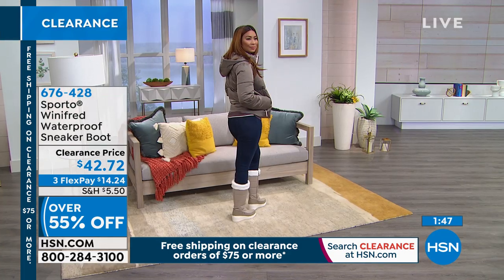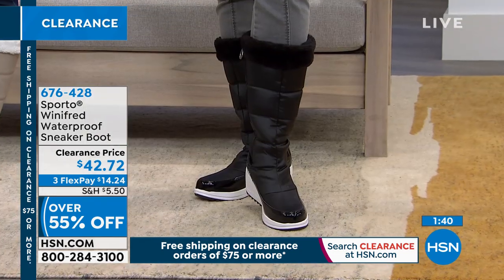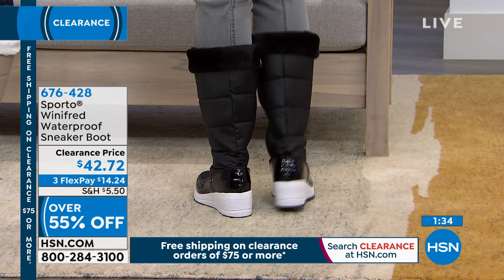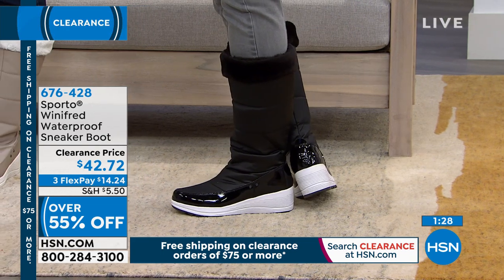I probably would say go for the taupe, because this is such a great neutral as well. And such a great buy. It's a great buy, and they look different enough. If they have them in your size, get them in the black and the taupe, because you could wear these boots on different days. People will think they're completely different when you see that look, right?